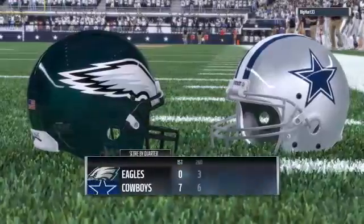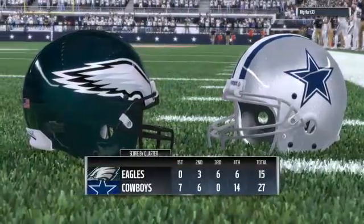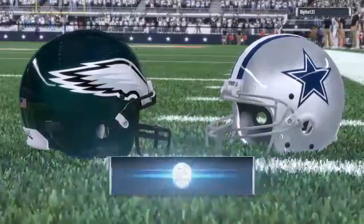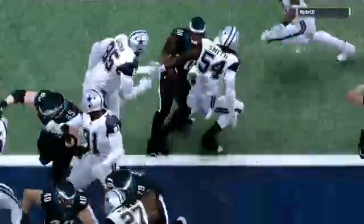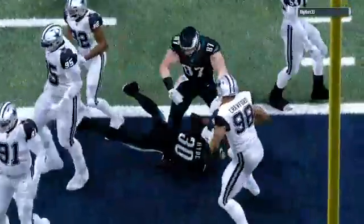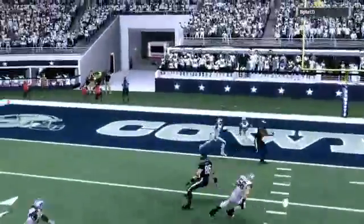So for the Cowboys, they get win number 10 on the year as they move to 10-1. And now they'll have a few extra days before they face the Rams next week. Meanwhile, for the Eagles, they've fallen out of things now as they sink to 3-8. And they'll try and turn things around next week as they have a date at Soldier Field with the Chicago Bears.